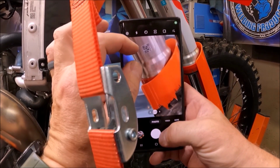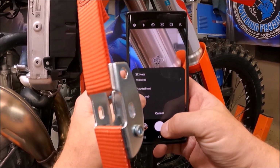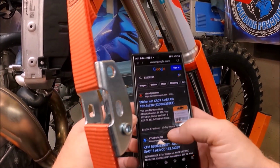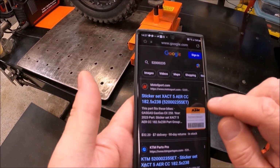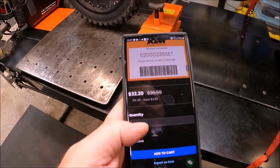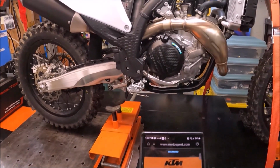Watch this. So I'll take a screenshot of that UPC code, show options, then we'll search the web. That's the UPC code on the forklift sticker set. So it literally makes it easy for you to figure out what you need for a part, because these are literally everywhere all over the bike. So you could reorder it. That sticker set's $32.